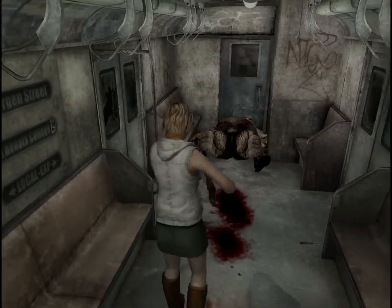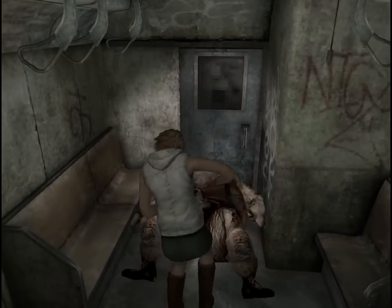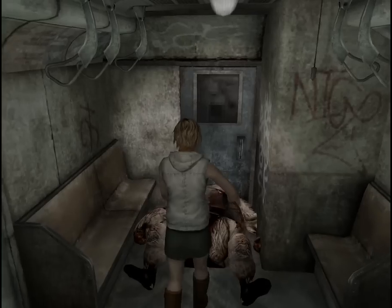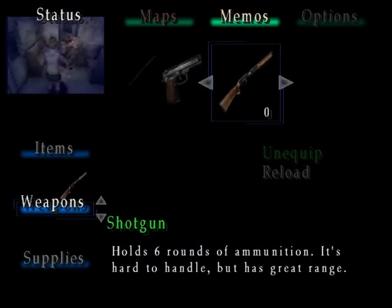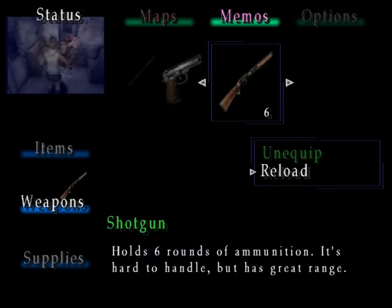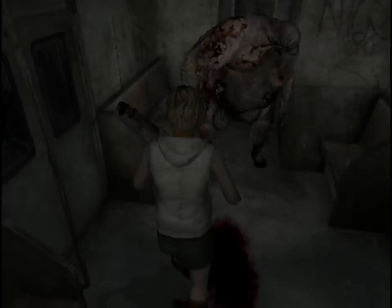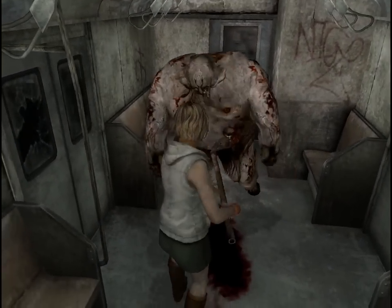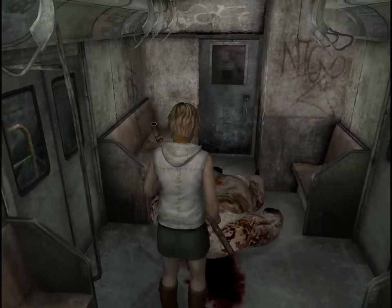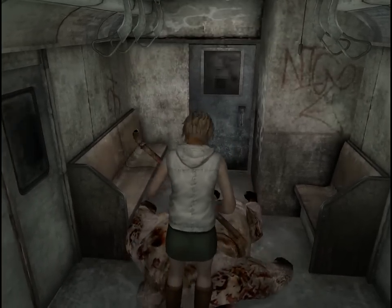Yeah, the shotgun is a fairly nice weapon, as it has always been in other Silent Hill games. The main problem is this guy just will not die, and we don't really need to waste any more shotgun ammo, so time to finish him off with a pipe to the stomach. Die already.